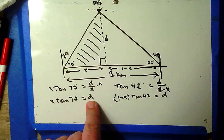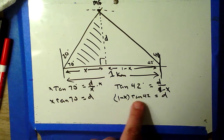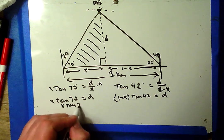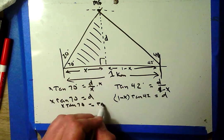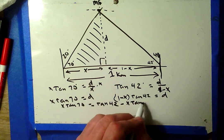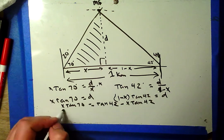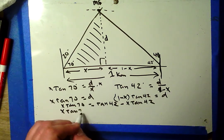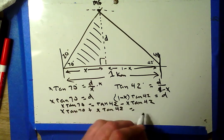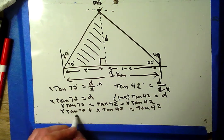Since both of these equal d, I can set these two pieces equal to each other. And over here, I think I want to distribute. So I'm going to have x tan 70 equals 1 times tan 42 minus x times tan 42. And I'll add x tan 42 to both sides. So I'll get x tan 70 plus x tan 42 equals tan 42. Over here, I notice I can factor out an x.